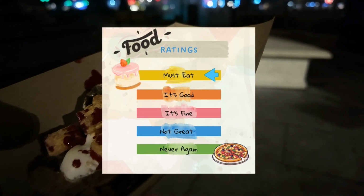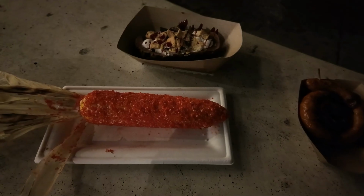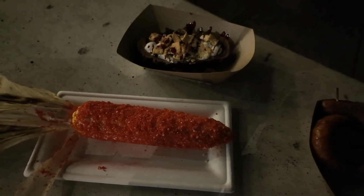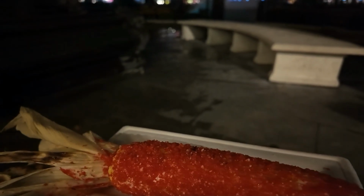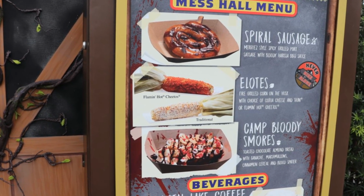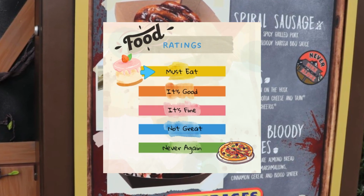must-eat rating. Elotes, $8.49. Fire-grilled corn on the husk with choice of cotija cheese and tahini or Flamin' Hot Cheetos. I got the Flamin' Hot Cheetos elote. This tasted just like what you'd expect. It had plenty of flavor and tasted just like Flamin' Hot Cheetos, so you'll really love this if you love Flamin' Hot Cheetos. But if you don't, you can always try the other flavor, which is cotija cheese and tahini. I'd give this a must-eat as well.